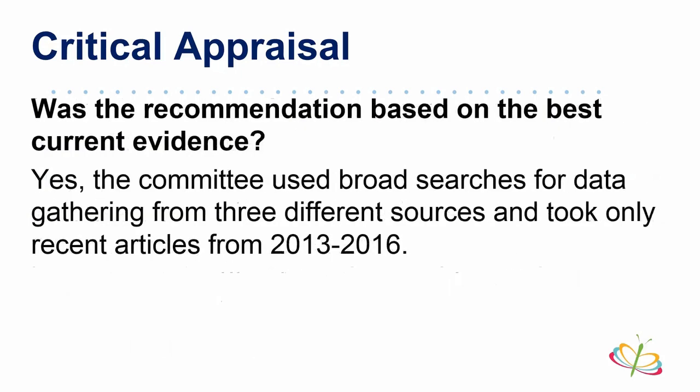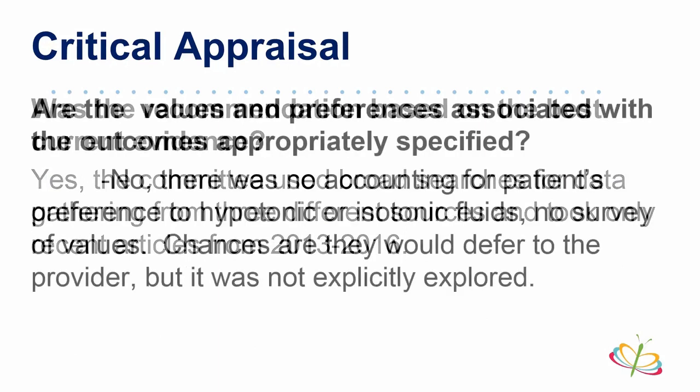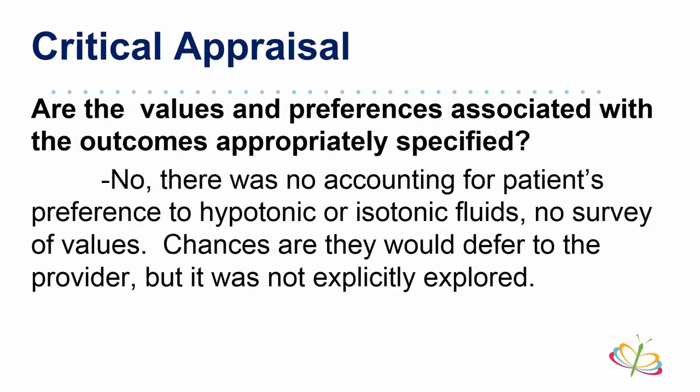And was the recommendation based on the best current evidence? For this, we said yes. It's 2013 to 2016. They used multiple searches through 3 different databases, also looking at other meta-analyses. So they did take, I think, a large amount of the data that's out there for a relatively new guideline or new recommendation. And are the values and preferences associated to the outcomes appropriately specified?